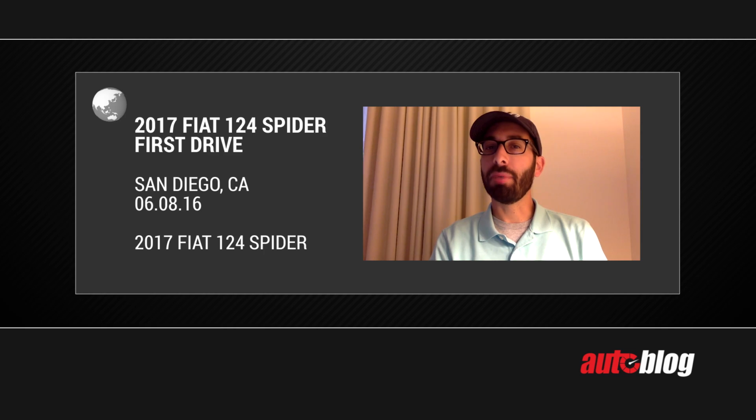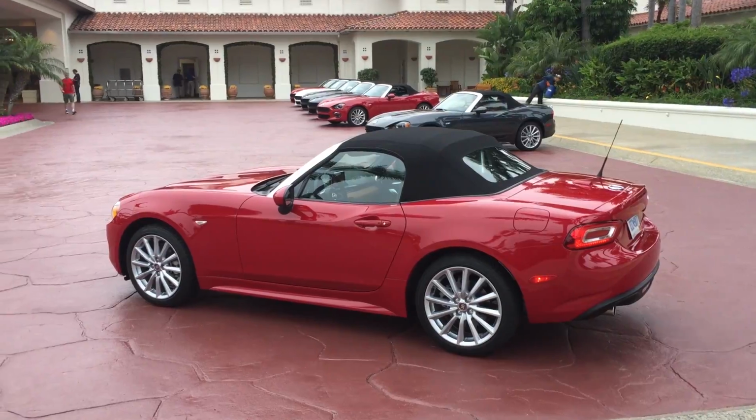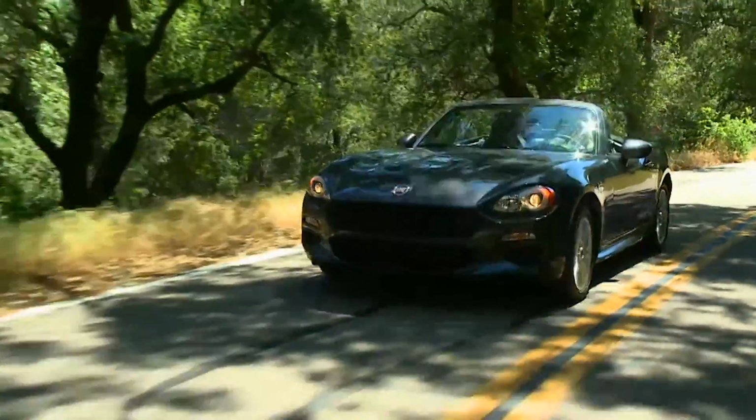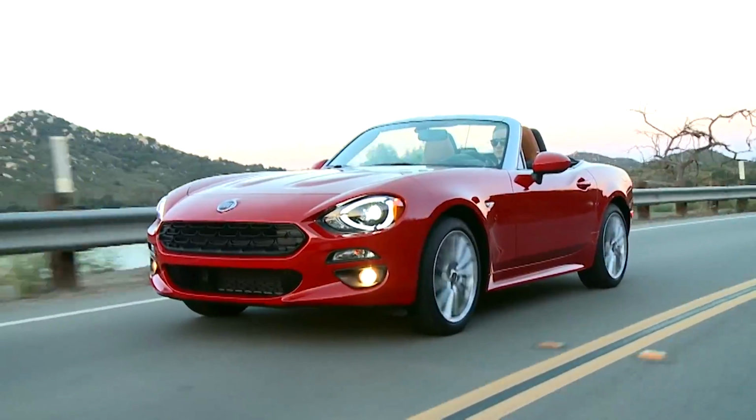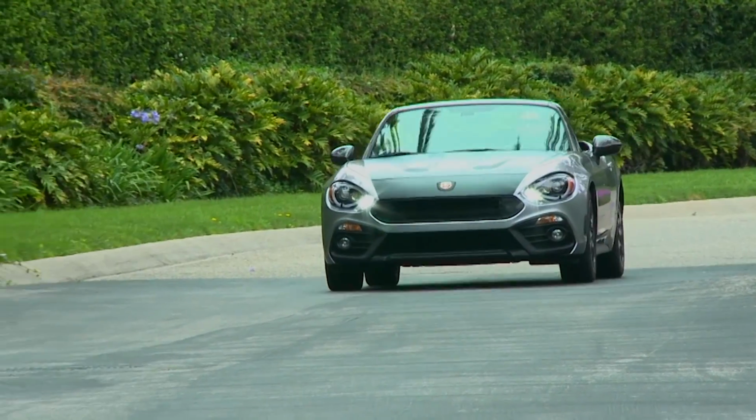At the end of the drive, we ended up back here. I'm in my hotel room now at the Park Hyatt in San Diego. It was a really great base of operations for this trip. I had a ton of seat time in all three versions of these cars, although I would have liked to take the Abarth on the street more and up into the winding roads.